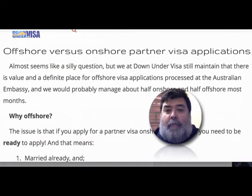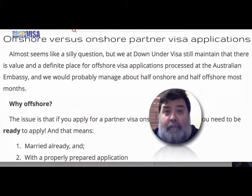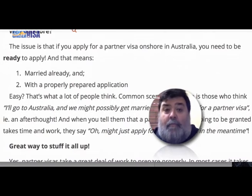Offshore versus onshore partner visa applications. Now, it almost seems like a silly question, but we at Down Under Visa still maintain that there is value and a definite place for offshore visa applications processed at the Australian Embassy, and we would probably manage about half onshore and half offshore most months. So why offshore? The issue is that if you apply for a partner visa onshore in Australia, you need to be ready to apply. That means married already and with a properly prepared visa application.